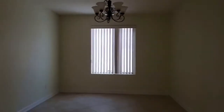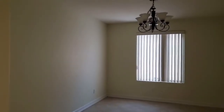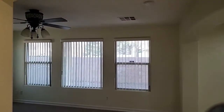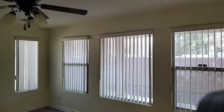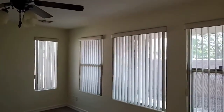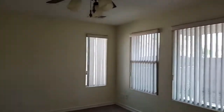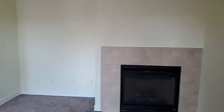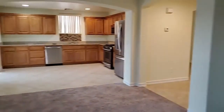There's actually a separate dining room. A lot of new homes don't have separate dining rooms. Nice style here of the home. Lots of windows. There's a fireplace in the living room here. You'd be surprised, in Vegas it does get cool. Fireplace is kind of a nice to have.